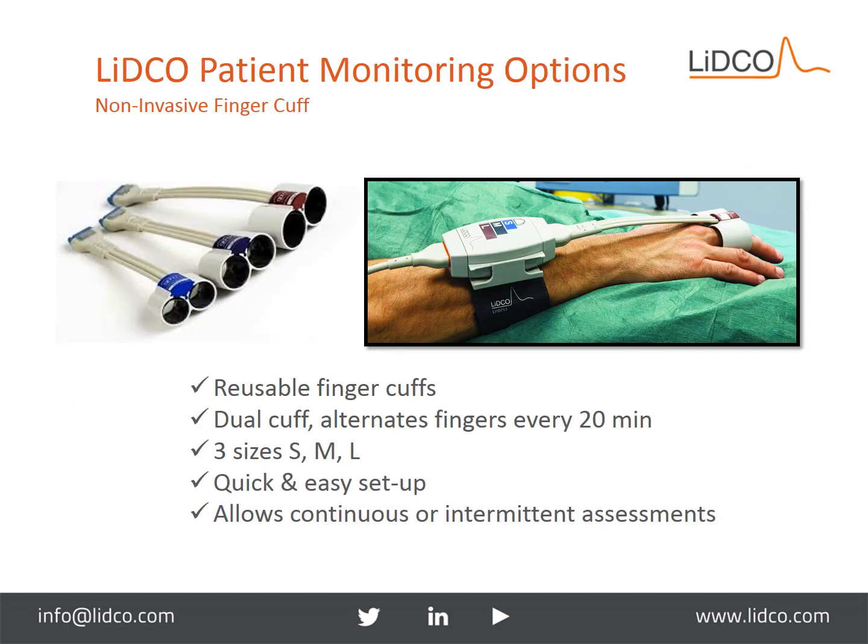This is what it looks like. It is a multi-patient reusable finger cuff. It comes in 3 sizes, small through large. Small is very appropriate. It works nicely in the pediatric patient as long as it fits properly. It does have 2 dual chambers, meaning the pressure on one finger alternates between the adjacent finger, which is nice, so the individual does not experience continuous pressure on one individual finger.